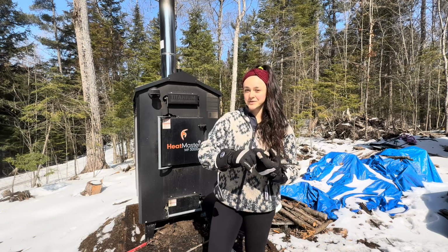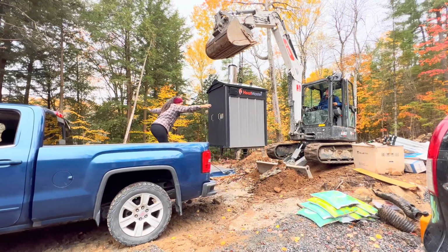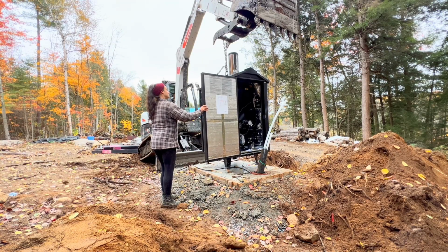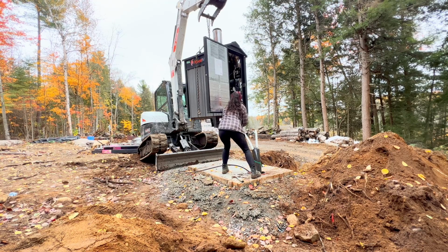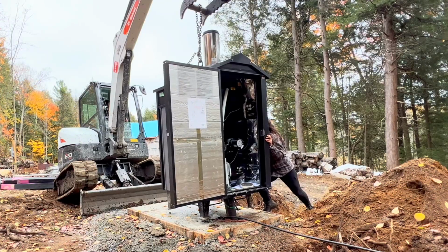That week I also ordered my wood boiler and Craig picked it up and delivered it for me. Using the excavator, he took it out of the truck and moved it into place while I was on the ground feeding the PEX tubes into the back of the boiler. Craig is always my go-to person and stepdad when it comes to excavator work. I trust him when I'm on the ground because he knows these machines like the back of his hand and like an extension of his body.